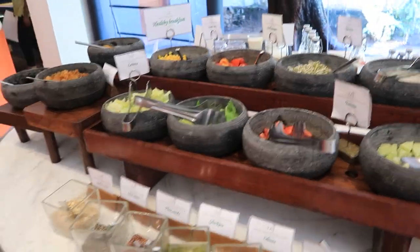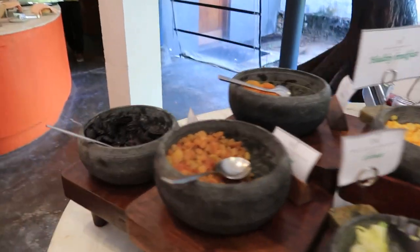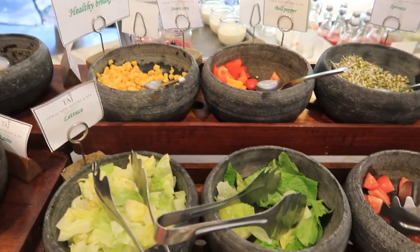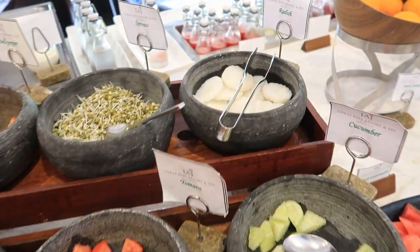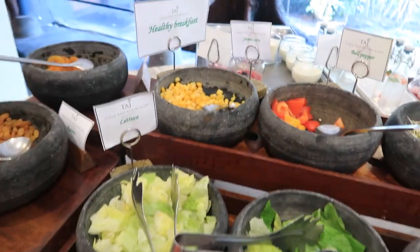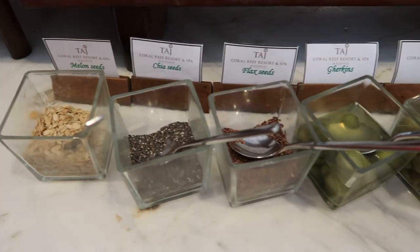Then we've got the salad section, which I like to phrase as healthy breakfast. But we start with some dried fruits and then move on to salad-y items. Oh, I've not noticed papaya before. And the radish is actually usually in strips. Quite partial to the little sprouts. The sweet corn is really nice. And then at the front, we've got some different seeds and pickles.